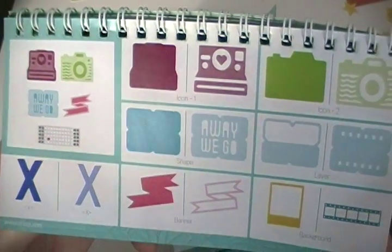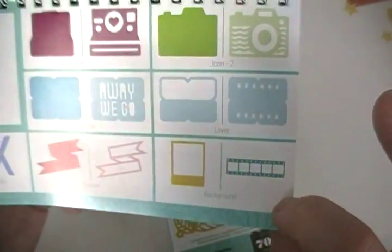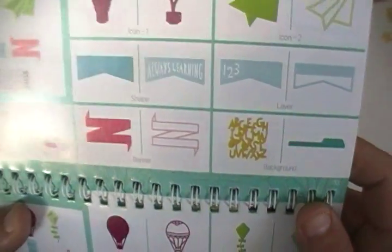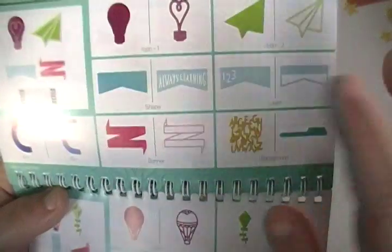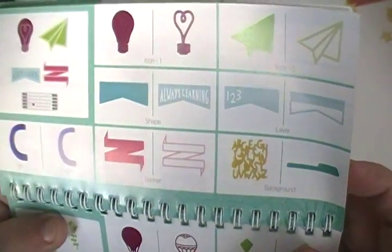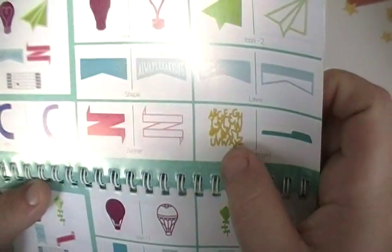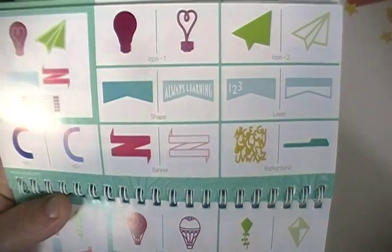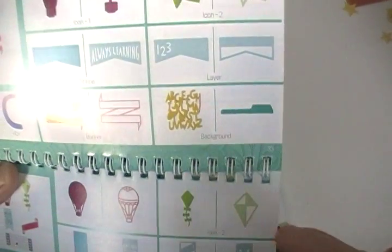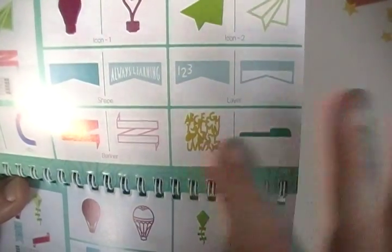Two Polaroid camera, or Polaroid camera and a regular camera. Away we go. I love the film strip. Awesome, awesome. Light bulb and the paper airplane. Always learning. How cute. 1, 2, 3. That totally screams Sesame Street to me too, by the way. Absolutely adorable. Imagine if you were doing a Sesame Street invitation. Totally put that down as a backdrop, like on the front of the card, like a little cardboard card layer. How adorable.